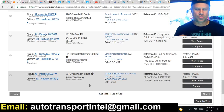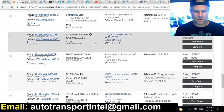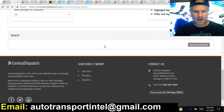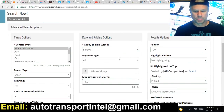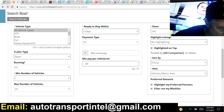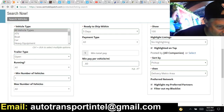So here's our choices. We're either going to crawl east with short hops and stay above our minimum, or we're going to sit and look for something. This could take all day tomorrow to put together a good load. Yeah, I could. So, what's a good lane back to Phoenix? Right. What's a good lane either way?